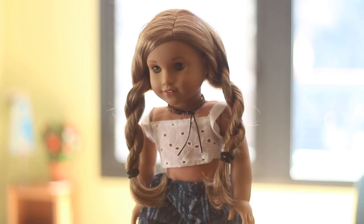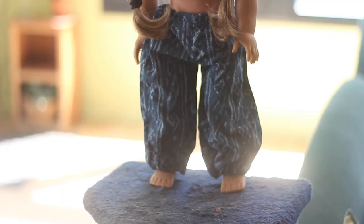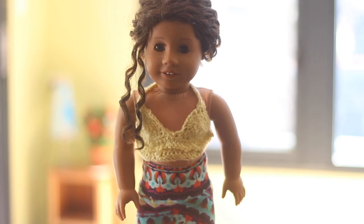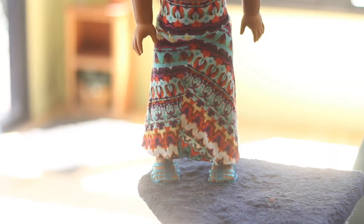Brielle is wearing her hair in two rope braids and a necklace, which is her usual one that I got from a craft fair near me. Her top is made by me and so are her beachy pants. She's not wearing shoes. Kestrel is wearing her hair in a low bun with two strands out at the front, a crochet and knitted bralette top that I made, a skirt that I made using a pair of child's leggings, and a pair of jelly shoes that were a gift from my friend Blue Moon AG.